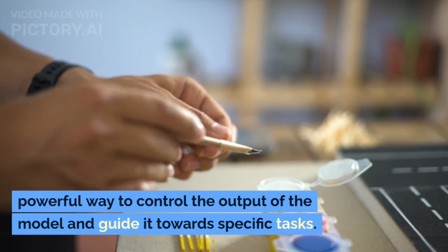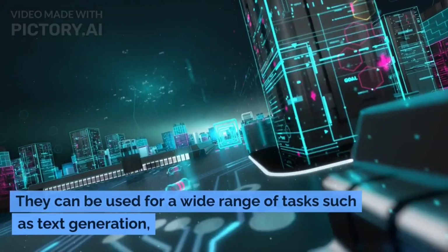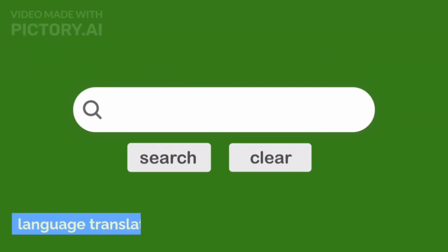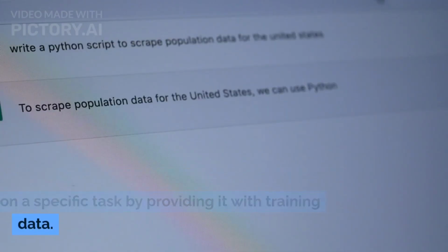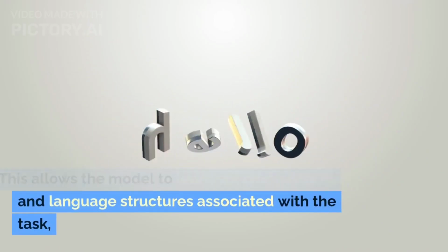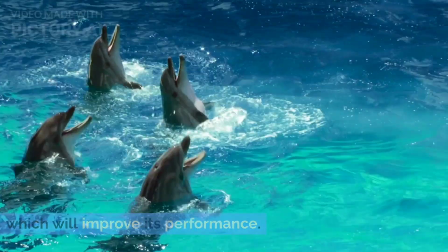They are a simple, powerful way to control the output of the model and guide it towards specific tasks. They can be used for a wide range of tasks such as text generation, text completion, language translation and more. Prompts can also be used to fine-tune ChatGPT on a specific task by providing it with training data. This allows the model to learn specific patterns and language structures associated with the task, which will improve its performance.